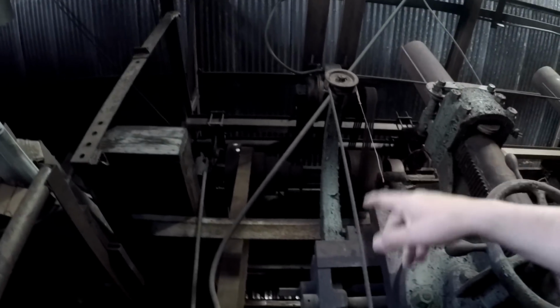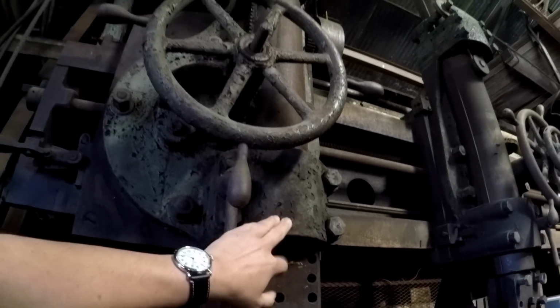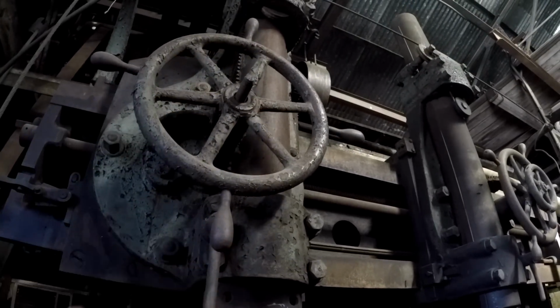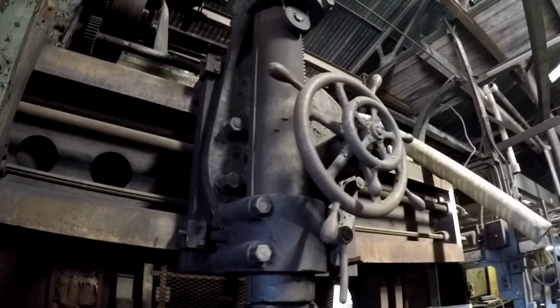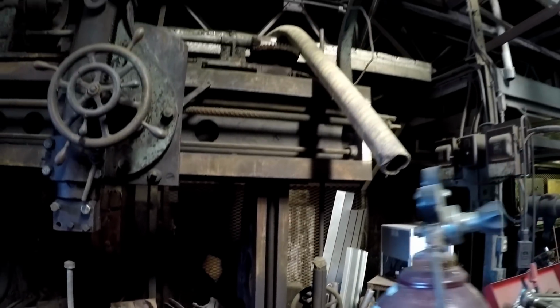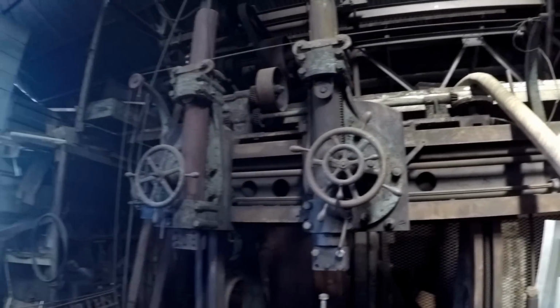You can see up top all the framework that was built to run this thing. You've got the electric motor up there, and the step pulleys that come down to it. They said that this tool holder right here was only used like one time. They always used this side right here. Very cool machine. So if anybody's interested in this, I can put you in contact with the owner of the shop and talk about it.